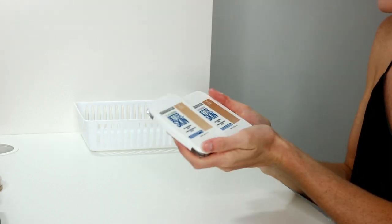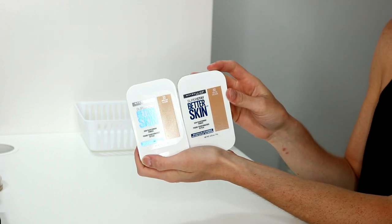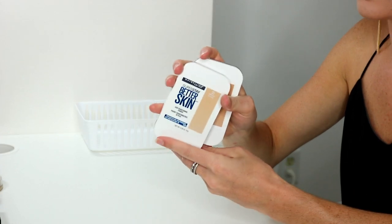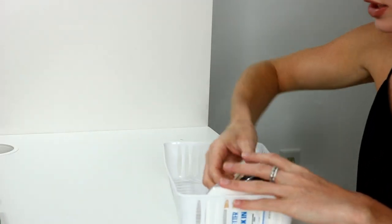Maybelline Superstay Better Skin Transforming Powder. I have the shade 30 and 80. One when I'm white and then one when I'm tan. They're really nice powders, and they're really affordable. So those are all the powders. I definitely got rid of some that I really needed to. And my makeup collection is decluttered. That actually felt really good to do.